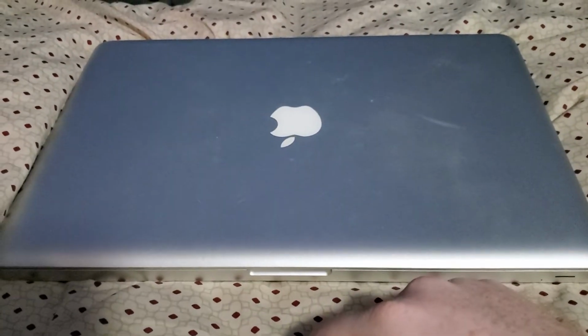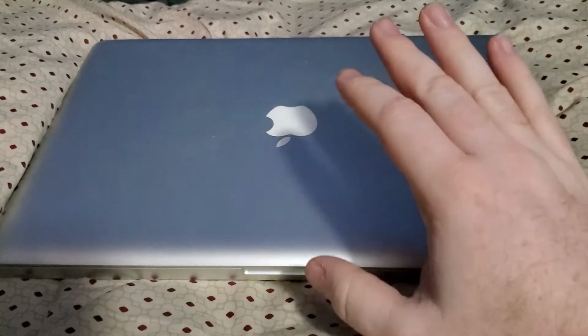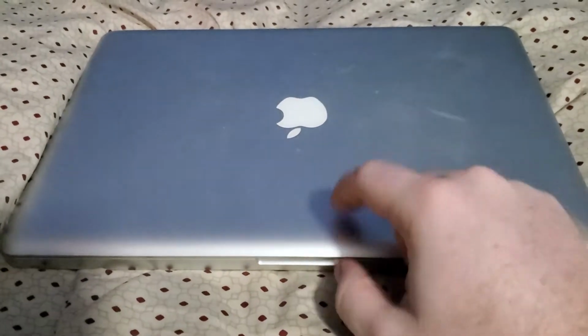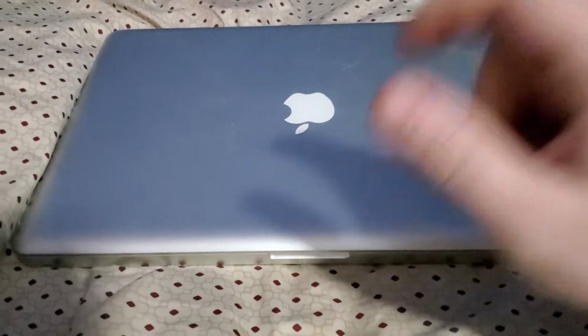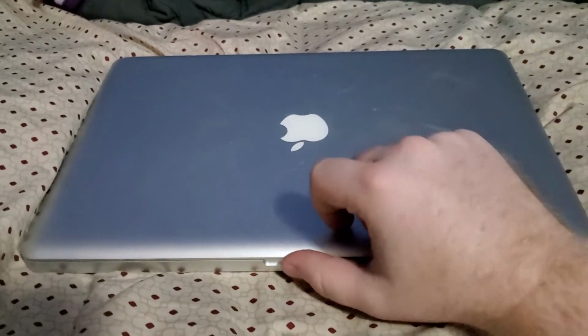GPU. One of the things I want to discuss here is why on earth did Apple design a laptop with great specs except use known defective GPUs, and rather than offer you a replacement to a 2012, they just replaced your logic board with another one with the same defective AMD chip on it.